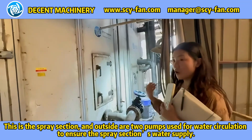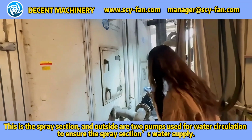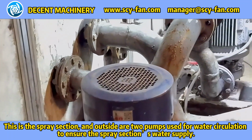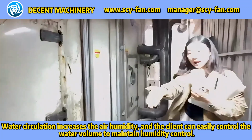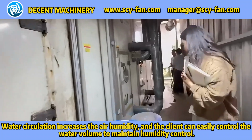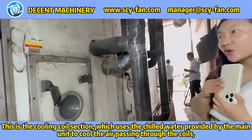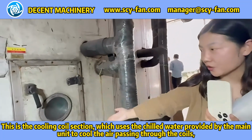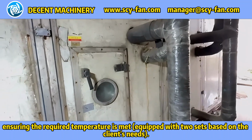This is the spray section, and outside are 2 pumps used for water circulation to ensure the spray section's water supply. Water circulation increases the air humidity, and the client can easily control the water volume to maintain humidity control. This is the cooling coil section, which uses the chilled water provided by the main unit to cool the air passing through the coils, ensuring the required temperature is met.